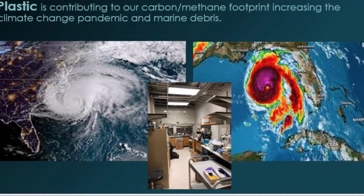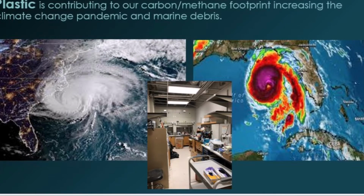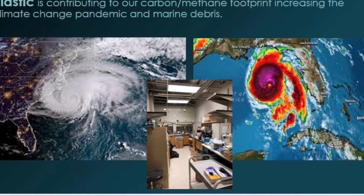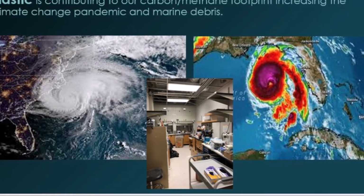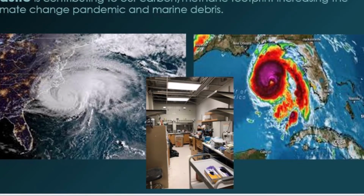And then shortly after that, we had Hurricane Michael come through. What you're looking at in the middle is our research lab. So the work that we've been doing on research with plastics was hit very hard at UNCW. We lost our science building and many, many of our samples.